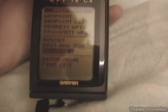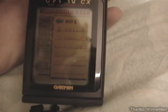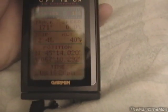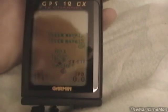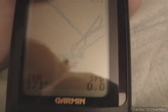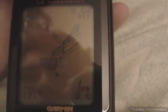And we can haul the cord out now. And if we look at the GPS, go to the waypoint list, you can see all of the waypoints, and if we go to the map page, you can see all the waypoints there, and if I zoom in, oh, there's my man overboard waypoint, MOB. It saves it as a waypoint.